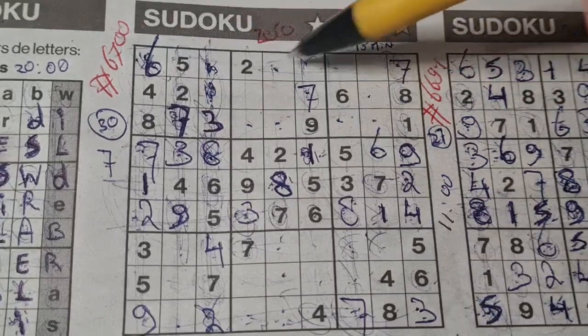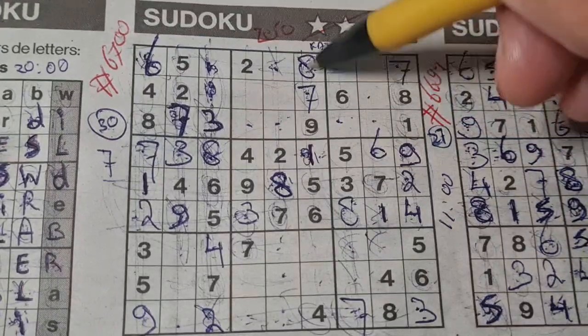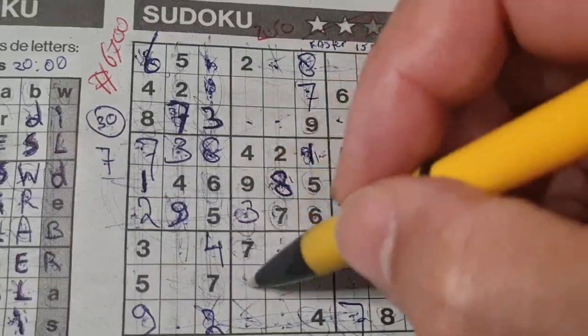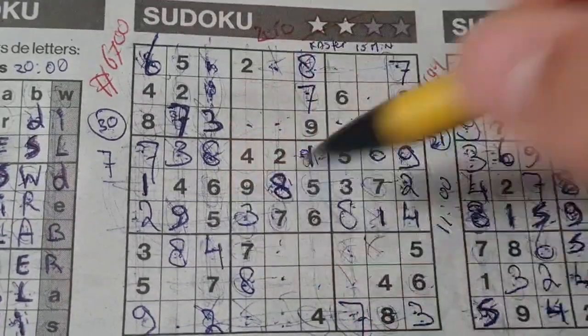8 in the third row, 8 in the second row. So in the first row, the only 2 places left for the 8 should be here or there. We see an 8 in this column, no 8 there. 8 should be there. 8 in this column, 8 in the middle column. So the column next, the only 2 places left for the 8 should be here or there. We see an 8 in the last row, no 8 there. 8 should be there. 8 in the last row, 8 in the row above. So in that row, the only place left for the 8 should be there.